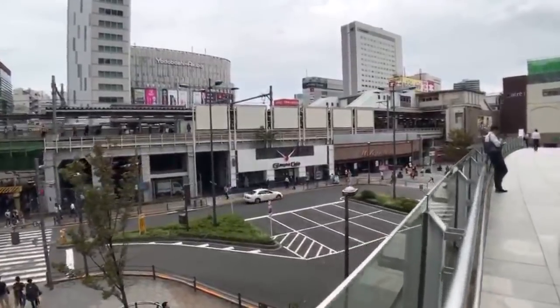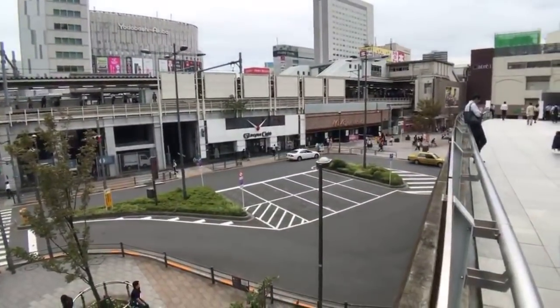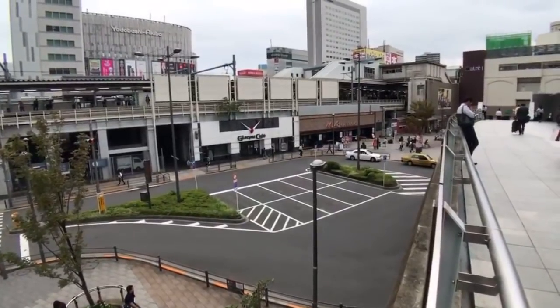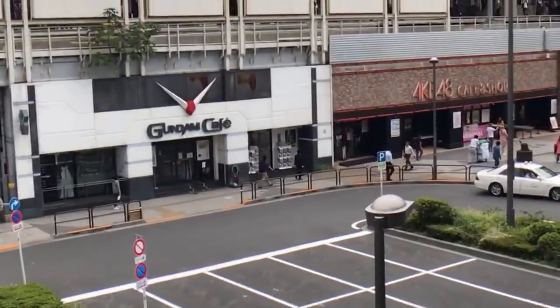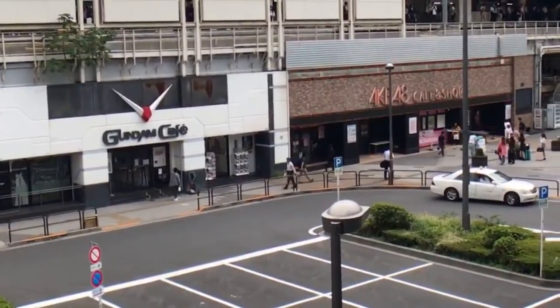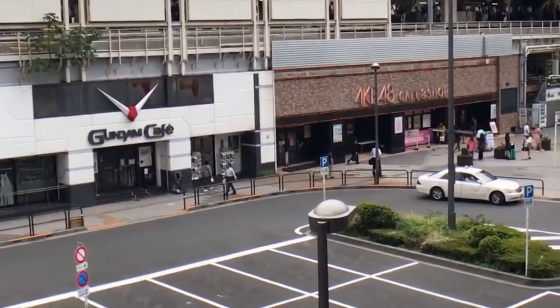This is for you. An aerial view of the Gundam Cafe. Gundam and AKB48 Cafe, right in the center of your screens. See that? Nobody's there. It's not a big deal anymore. At least, not to me.